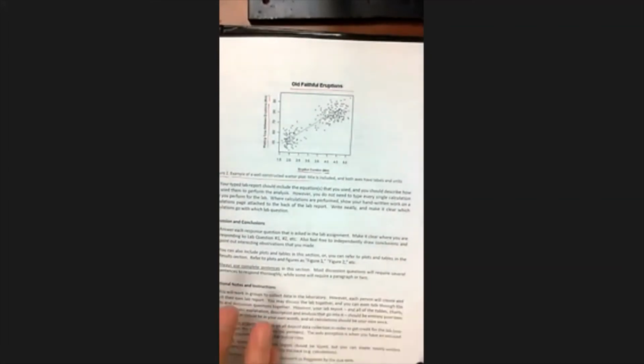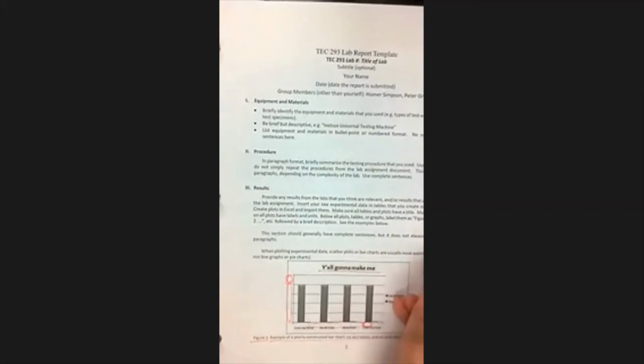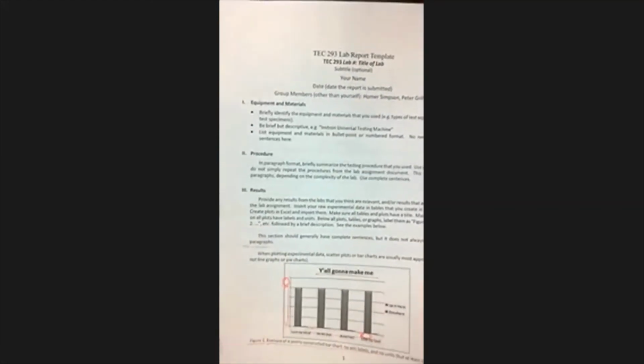All right. The results section should be in complete sentences. I think I say this over here. This should be in complete sentences, but it doesn't necessarily have to be in paragraphs. This is just the results.